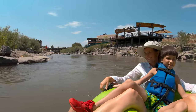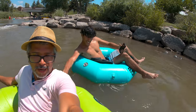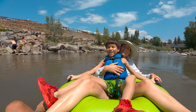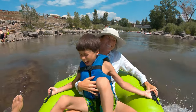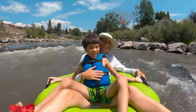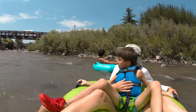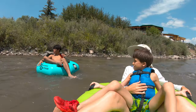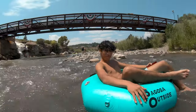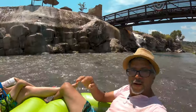Chico, push us. Chico's pushing us. Come on, Chico. There we go. Here we go. Oh, so cold. You didn't get wet. Ooh, you got so wet. Yeah, he has made it to the end. Whoa, look at that sulfur depositing. Hey, Chico. Oh no, here we go.